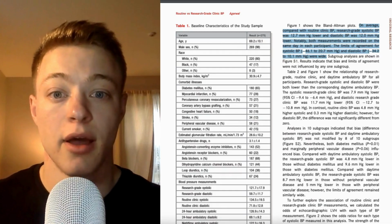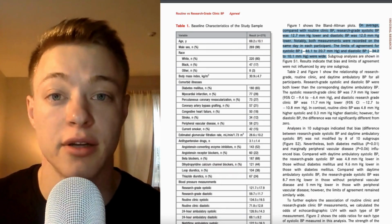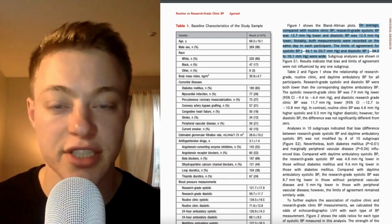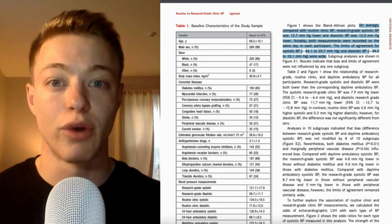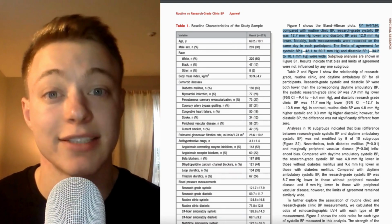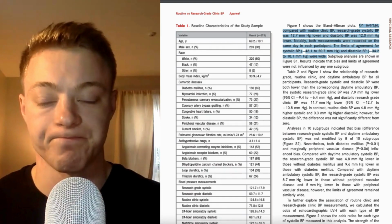I think this is important on both ends. If the research grade is significantly lower, that means if you just get the routine clinical measurement, you may be over-predicting how high your blood pressure is and potentially going on blood pressure lowering medication when you don't need to be. And if we remember the results from the SPRINT trial, there were significantly greater adverse events, from a relative perspective at least, between the more intensive blood pressure lowering protocol group compared to the standard treatment group. So it could potentially be putting you at greater risk of adverse events if you're inaccurately overestimating your blood pressure.